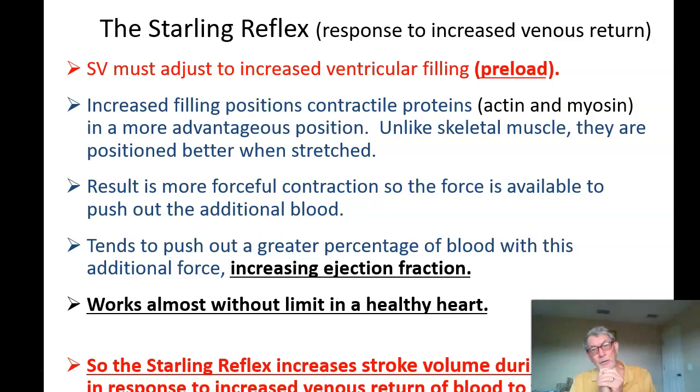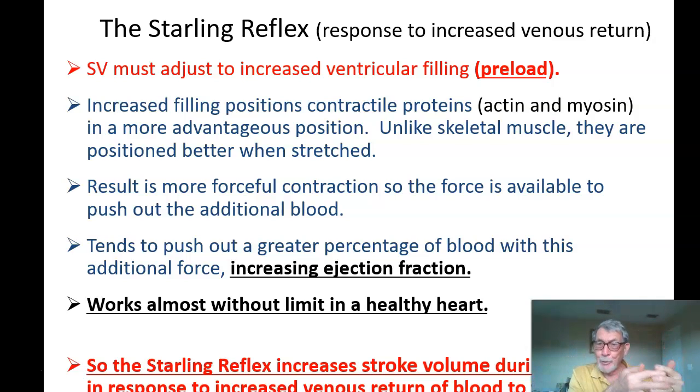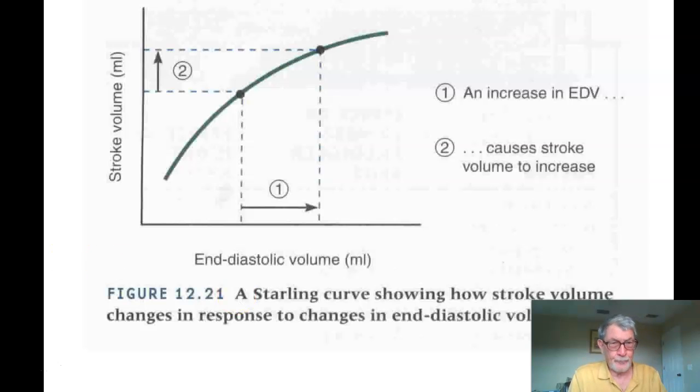And this is in a healthy heart. It has to be healthy to have this response. What it does is it moves the actin and myosin filaments in those cardiac cells into a more optimal position so that they have more cross bridges and can squeeze better. So the Bainbridge reflex speeds up the heart. The Starling reflex makes it beat harder, almost without limit in a healthy heart. If you put more blood in a healthy heart, it'll squeeze harder, and you get the Starling reflex. Here we have, as end diastolic volume increases, stroke volume increases, because you get more blood in, but you also are pushing it out better.